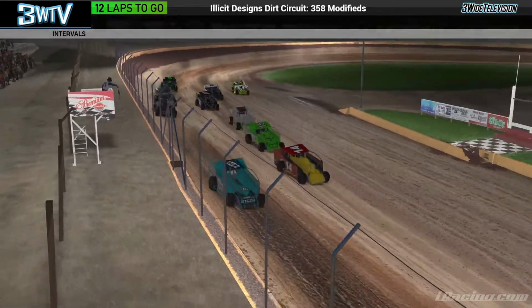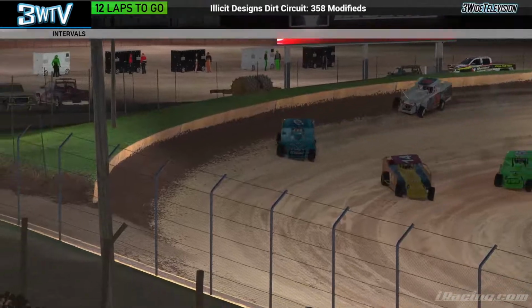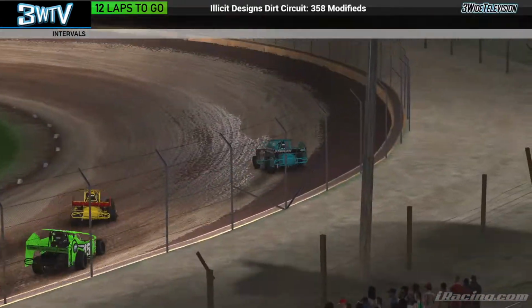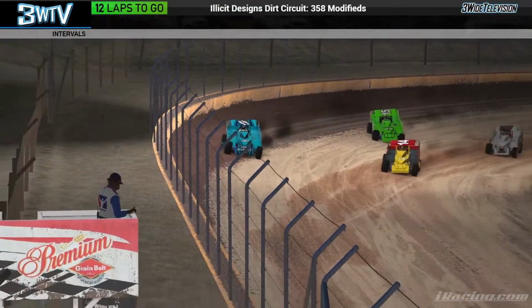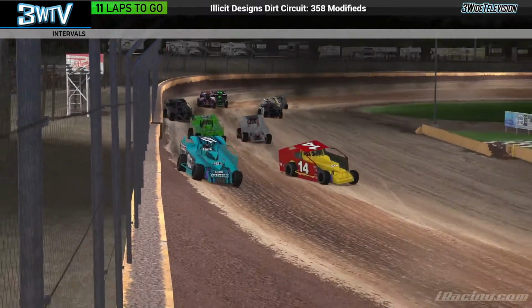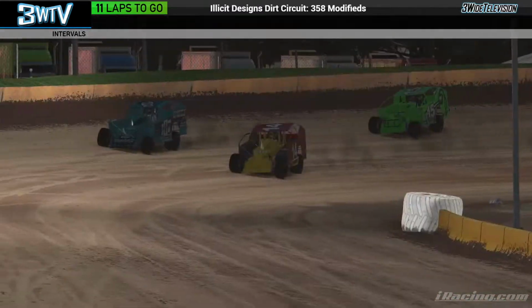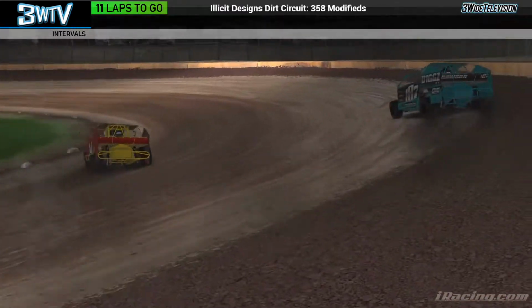Up at the front, Corey Kessler takes the green flag, and we are underway here in heat number 1, the 187. Cameron Dawson trying to work that high line, does so to perfection, takes the race lead on lap number 1. And like I said, what we saw in the practice session was that this racetrack kind of went from being a bottom feeder racetrack to a high line fest.